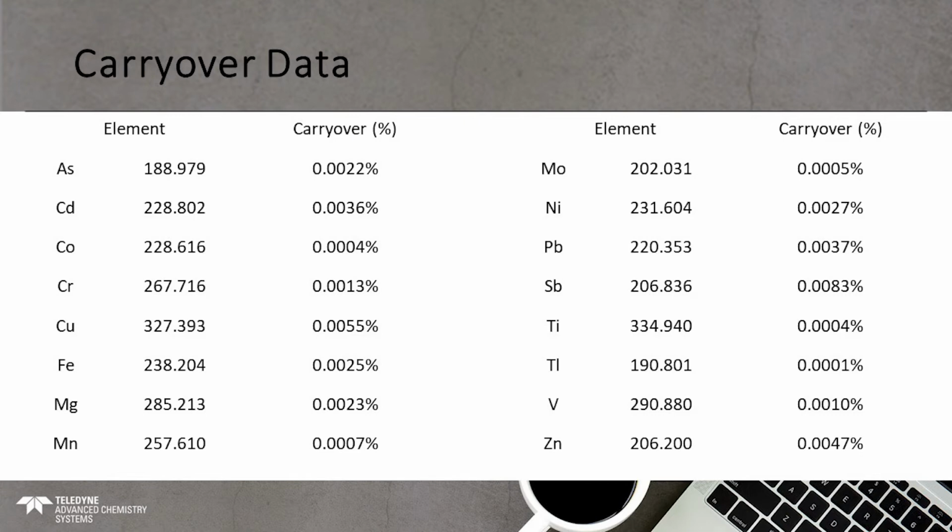Lastly, we're going to talk about carryover. This is a big point of concern on the system, and it's a question that comes up a lot. The data presented here is from a study that we did when we launched the product, 2.5 to 3 years ago. We had the SimPrep prepare a 100 ppm solution at a 10x dilution, and then directly after that, prepare a blank solution at a 10x dilution.